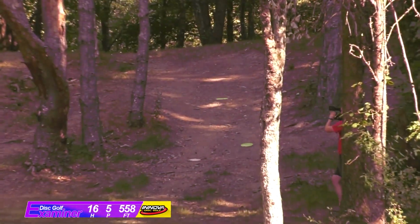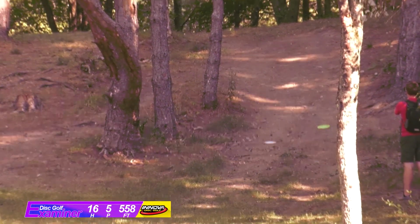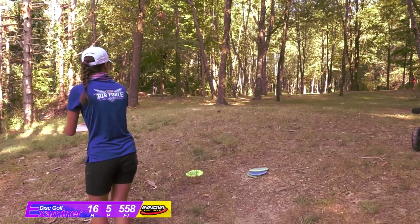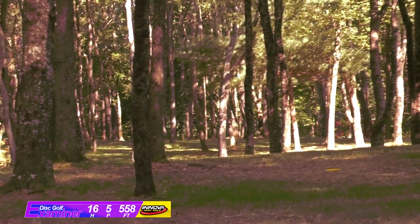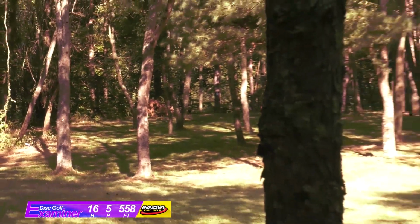Kona's going to fire one right up the gut there, right? Oh, great skip. Wow, she's all the way up that hill. That is a bomb. That is a tremendous drive. Kona looking down the gap there, and she's going to get a good full throw out of that. Yeah, she absolutely crushed that drive.